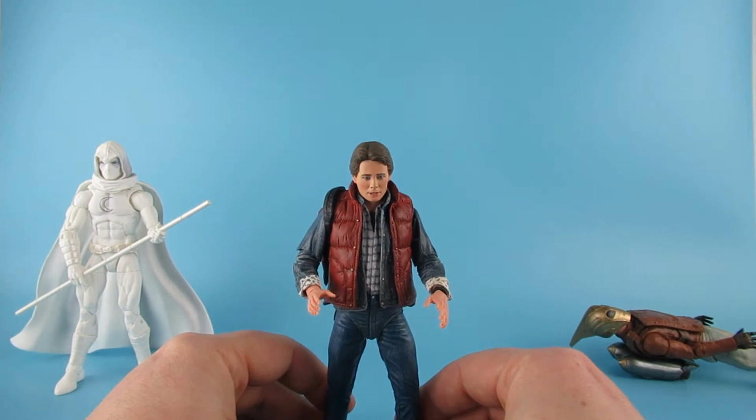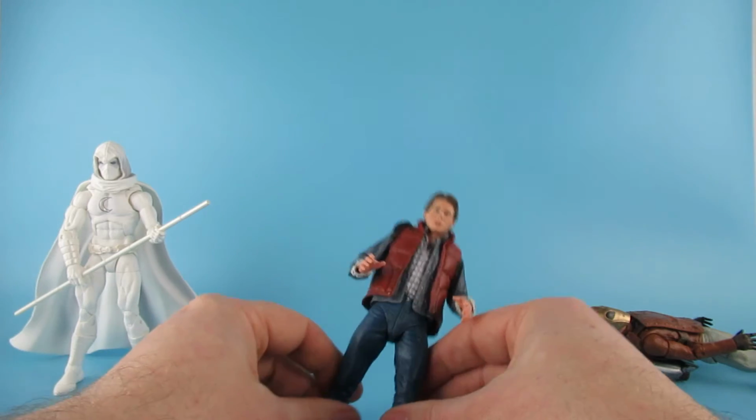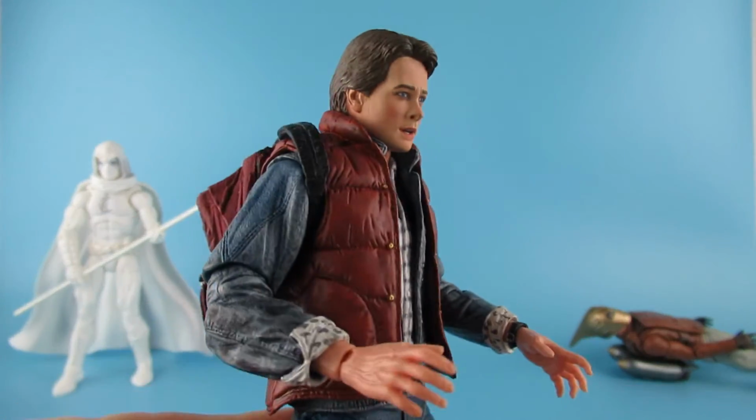Thank you NECA for taking the time to make these. It's kind of a weird one with NECA, right? Because their quality control is shocking, but when they get it right, they get it right. And that's all you need to do, NECA. You just need to address your quality control and sort that out. Because that's the only place you fall down. Rant ended. But yeah, the Back to the Future figures are brilliant.